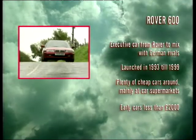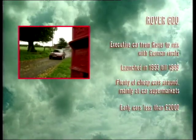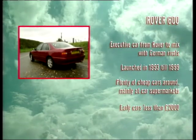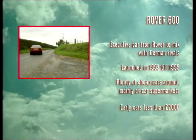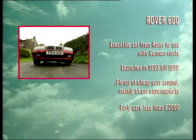If you're after a good-size executive saloon for little cash, a Rover 600 really might fit the bill. Comfortable, roomy, and with a certain style to it, the 600 could never effectively take on German rivals, but these cars are getting seriously cheap.